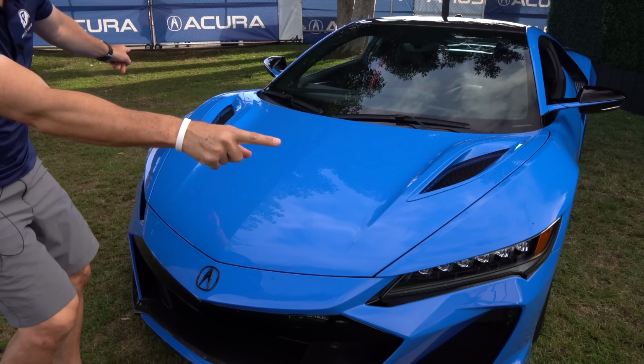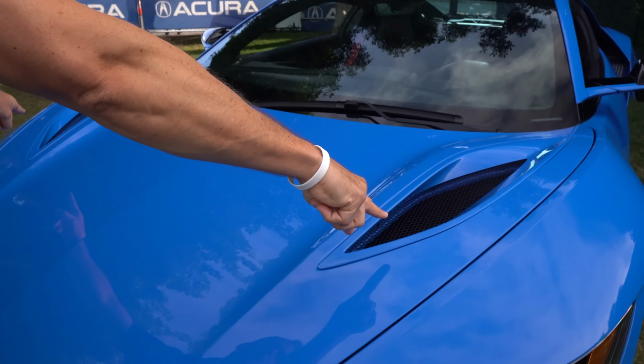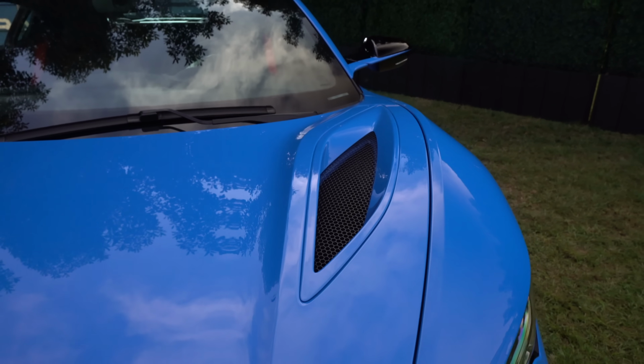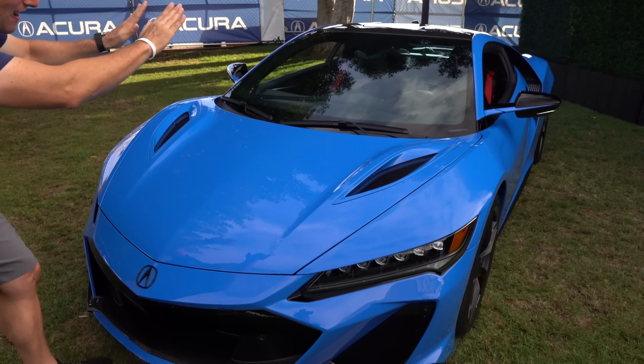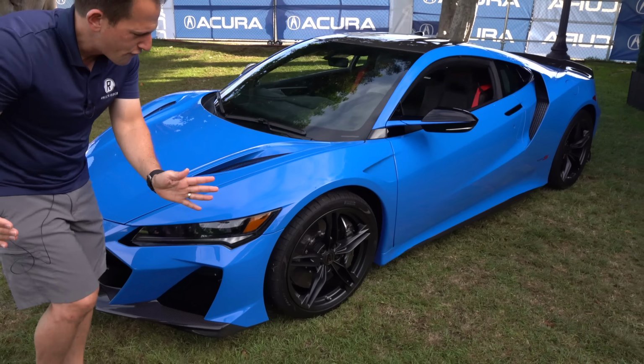I like the way that they went wire mesh on the corner vents, because of course we're still gonna have those enlarged wire mesh areas up top for channeling the air. And then the way that that windshield has a nice, low rake to it with the carbon fiber hood and roof coming around the corner.